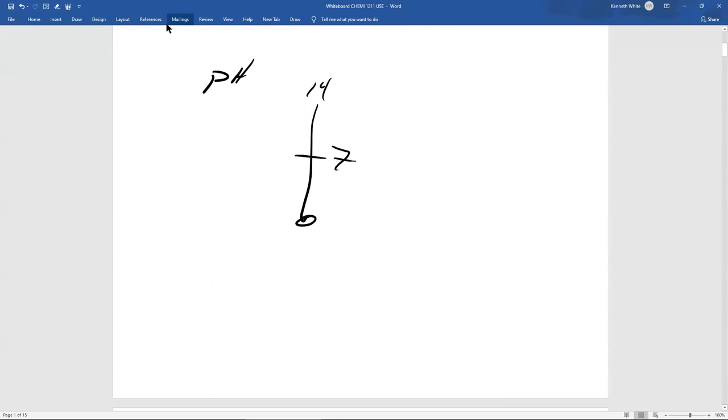pH goes from 0 to 14. At 7, this is neutral pH, neutral solution. Remember, neutral means hydronium equals hydroxide concentration. Below 7, it's acidic. Above 7, it's basic. And most of the time, you'll see alkaline, but I like for this class using the term basic. So what was the pH? 3. It's below 7. That means that solution was acidic.